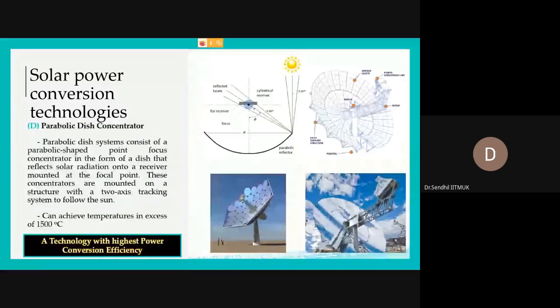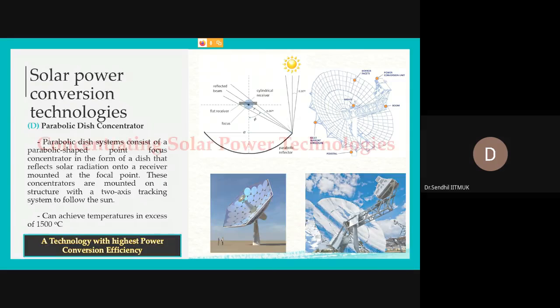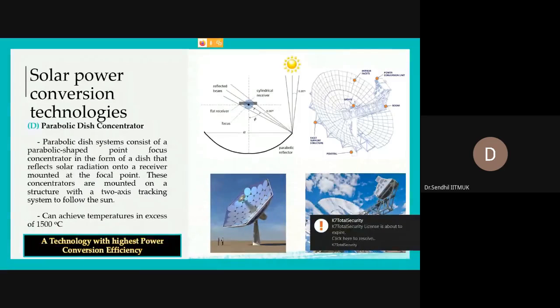Now, the last type is the solar parabolic dish. This is similar to the central receiver. This is also a point focus, a 3D structure. Here the entire system should be tracked, not individual mirrors. The whole system should be tracked to follow the sun's orientation. This is the fourth type. Now, elaborately, we are going to see what problems are present in the parabolic dish, parabolic trough, central receiver, and compact linear Fresnel reflectors, and how to overcome them. All those things I am going to discuss elaborately.